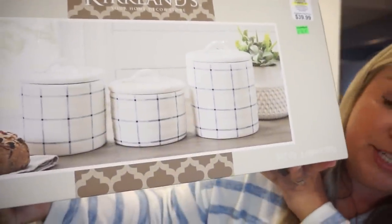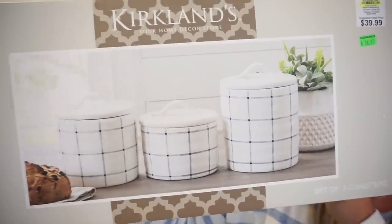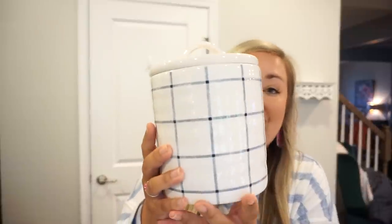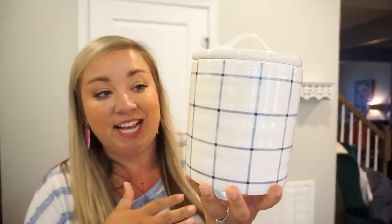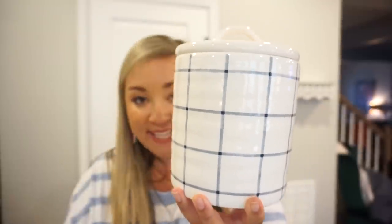Okay, and last thing, I don't even know if y'all will be able to see this, but I found these beautiful jars at Kirkland's on clearance. I could not believe it. They're so pretty. So hopefully you guys can see this, but they are this beautiful blue and white plaid. Let me just take it out of the box so I can show you better. Okay, much better. So it is a set of three canisters and they're this blue and white plaid ceramic. They're all different sizes. And I just thought these were so, so beautiful. I cannot wait to decorate with them.